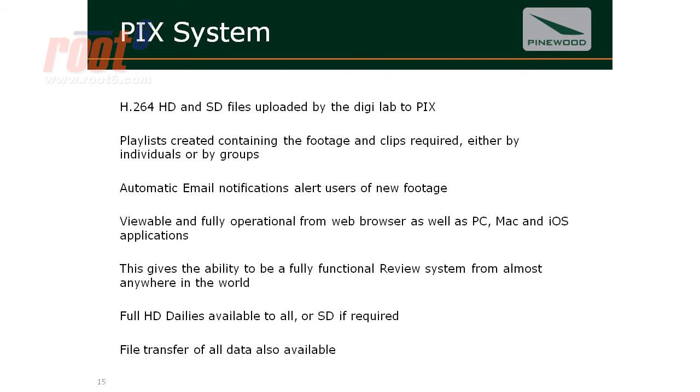So you can send your art department clips of continuity, and you can show the producers and directors absolutely everything that's been shot, or each department everything they need to see. Automatic email notifications go out to show people what's available to them. PIX runs not only in a web-based browser but also within its own programs, on PC, Mac and iOS. This gives the ability to review your dailies almost anywhere in the world. This even works on 3G, so you don't have to have a Wi-Fi connection to view what's sent to you. It's also full HD, so 1080 H.264 videos are delivered, as good a quality as we've seen with any system at all.